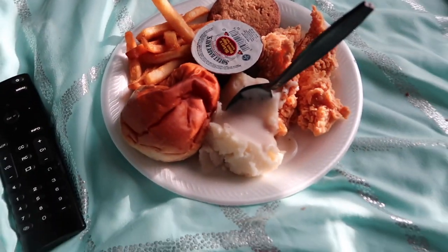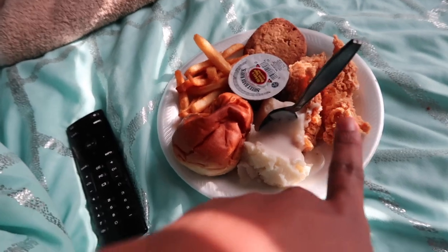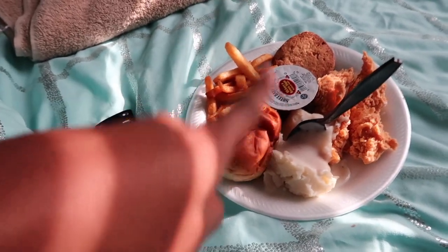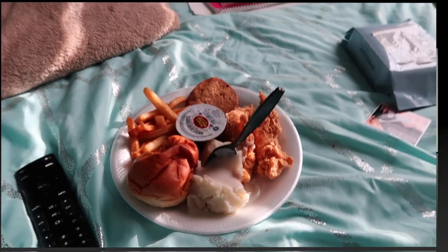You know, I have to show you guys what we eating today. We got the cookie, we got the golden chicken tenders, the roll, the barbecue sauce, the fries, and the mashed potatoes.